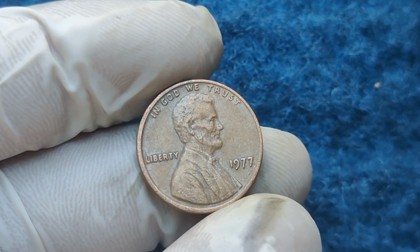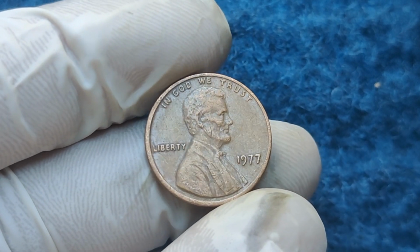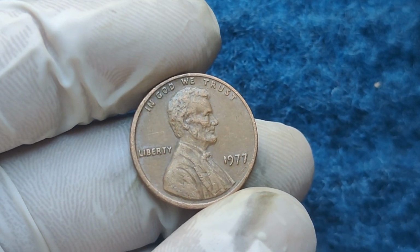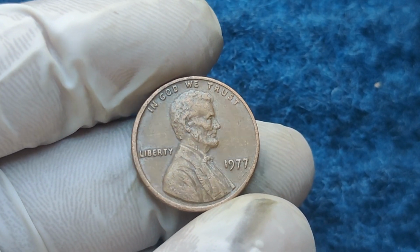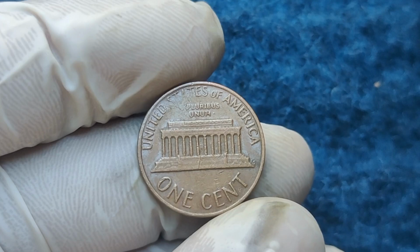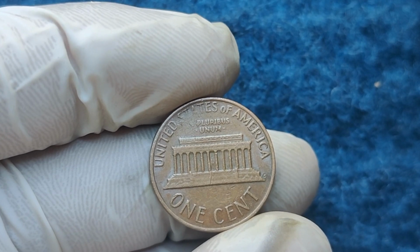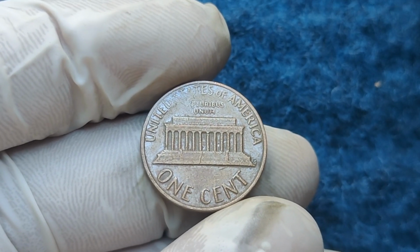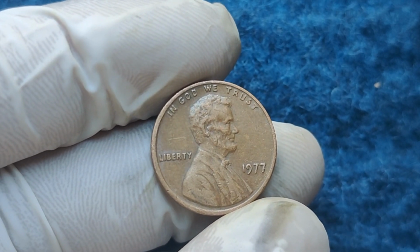Let's get into it. Alright, let's start with the basics. What's so special about the 1977 no mint mark Lincoln penny? Well, normally, pennies come stamped with a mint mark to let us know where they were made. A D means Denver, an S means San Francisco, and of course, a blank spot on a penny usually means it was minted in Philadelphia. But here's the catch: the 1977 no mint mark penny was supposed to have a mint mark, but for some reason, it didn't. That mistake makes this penny rare, so rare, in fact, that it's worth a jaw-dropping $1.7 million.